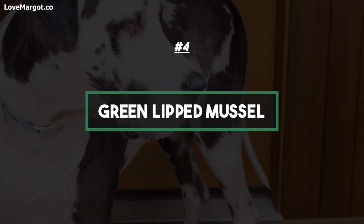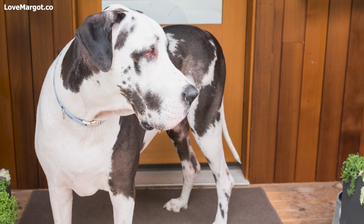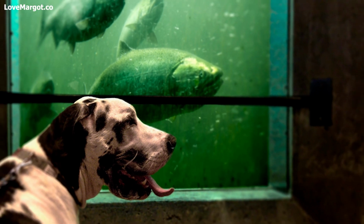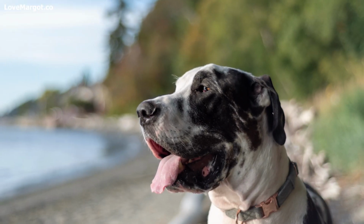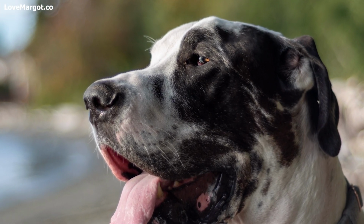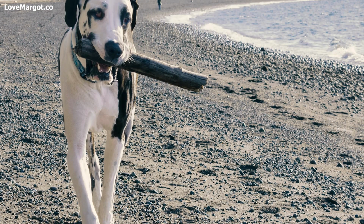Green-lipped mussel. Everyone knows about or has heard of the major joint supplements, but many people are not familiar with green-lipped mussels. Green-lipped mussels are an amazing supplement for connective tissues. It is a type of shellfish that is rich in omega fatty acids, minerals, and vitamins. It has been shown to reduce inflammation, pain, and stiffness.